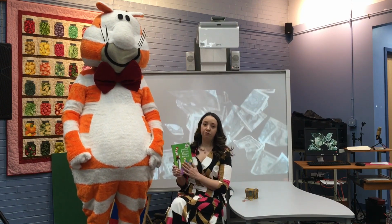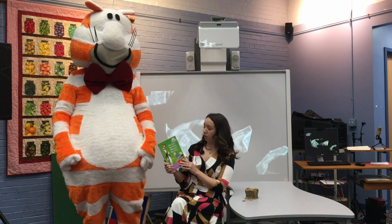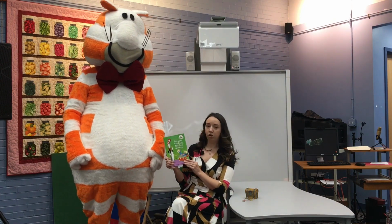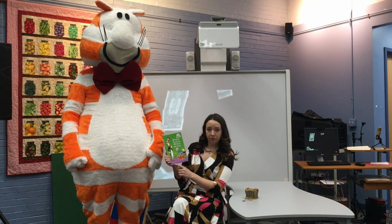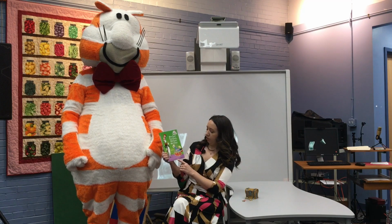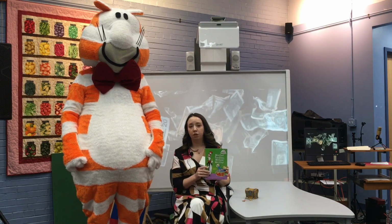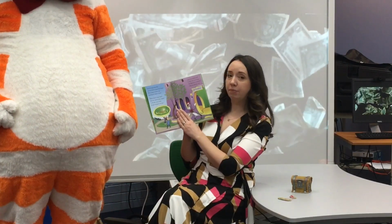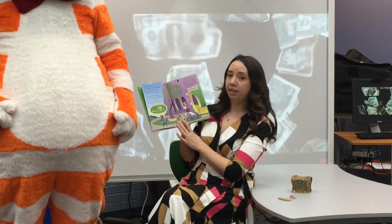This is one of our favorite books. It is called 1 Cent, 2 Cent, Old Cent, New Cent, All About Money. This is written by Bonnie Worth, and it's illustrated by Aristides Ruiz and Joe Matteo. This book was published by Random House. I'm the Cat in the Hat, and you know something funny? We're about to have fun learning all about money.